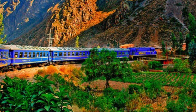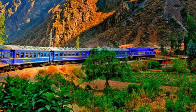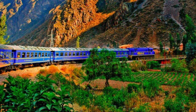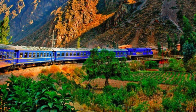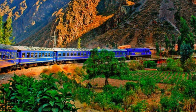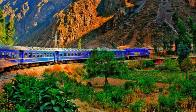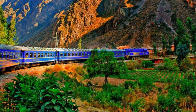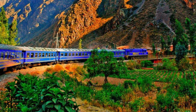Now, finally, we have the cheapest of the 4 trains, the Expedition. The Expedition train has a design of the Inca culture. It is the perfect way to start your journey to Machu Picchu. Now, I personally haven't ridden this train, but I think it is just as cool as the Vista Dome because it also has panoramic windows.